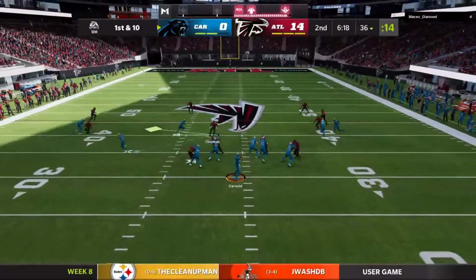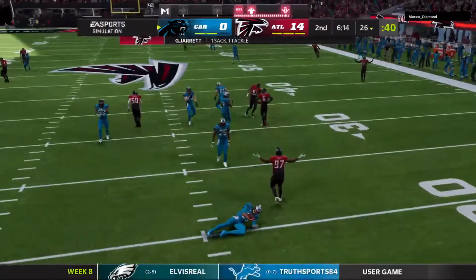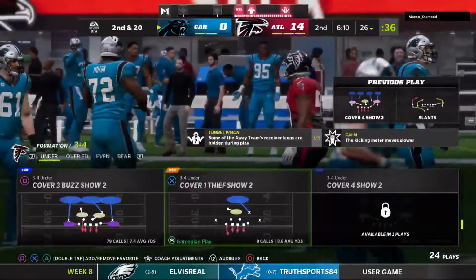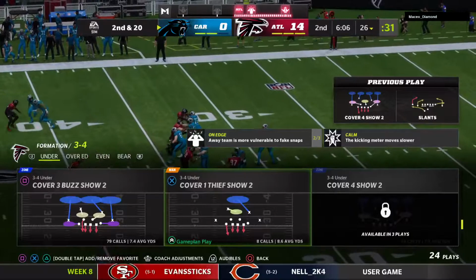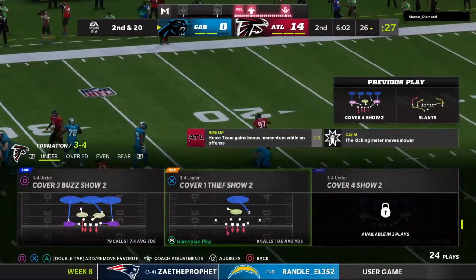On 1st and 10, Darnold. Under pressure now, Darnold, and he goes down. But that's Grady Jarrett who forced his way through to register the sack. Well, you're already up a couple of scores here in the first half defensively, and Charles, they just seem to be playing really free on that side of the football.